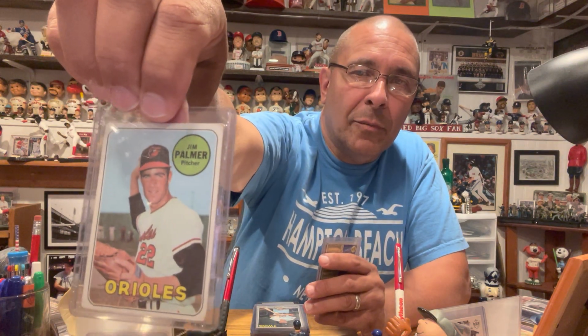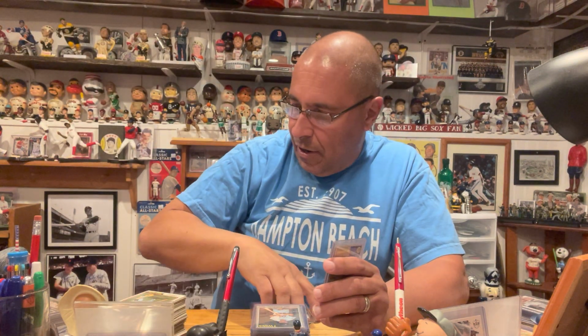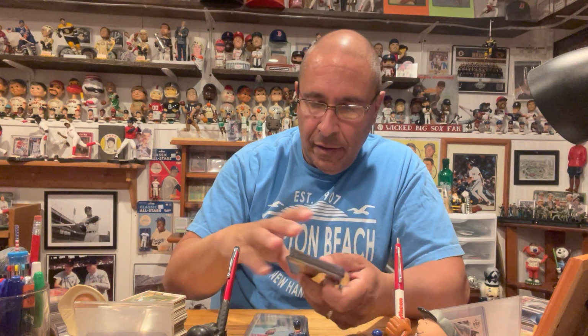All right, and also 1969, the last 69 card I'm going to show you today is Jim Palmer from the Baltimore Orioles. There we go. All right, we're going to move on to the 1970 Topps.